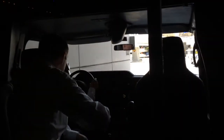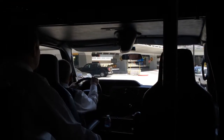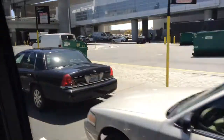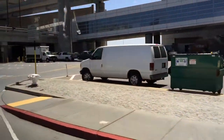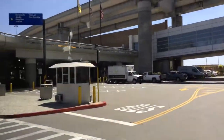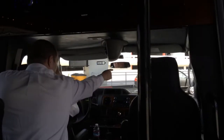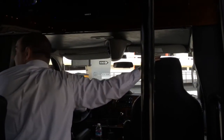We're just going to drive right past it. Right here on the right is courtyard one. Which terminal do we pick up at courtyard one? You see this lane right there? Terminal one, courtyard one. Very good. Now, we'll drive straight. See the stop sign over there?